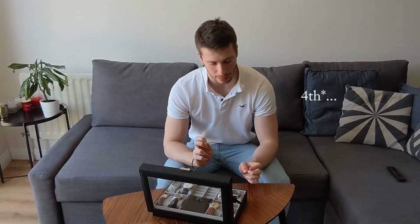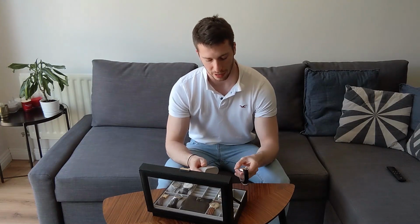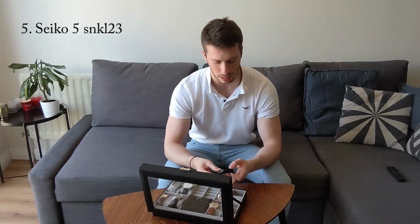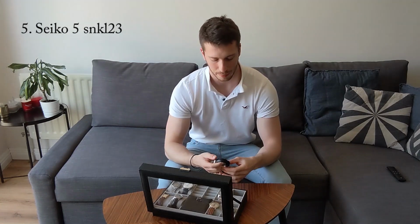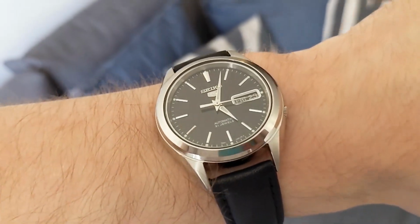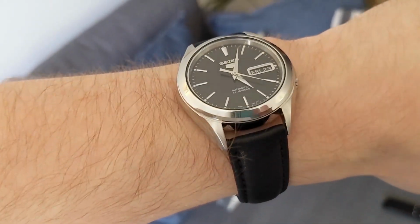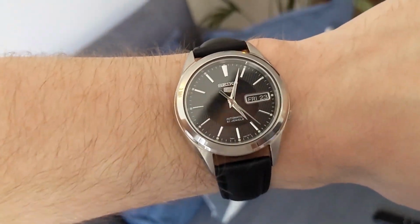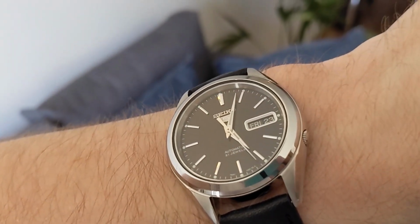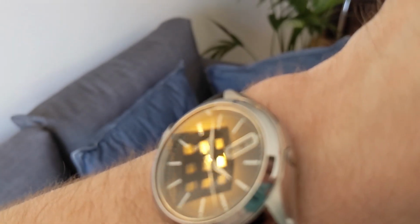Then the fourth one is something I bought online, which is this Seiko 5 reference SNKL23, if I'm not mistaken. 38mm dress watch, again, from Seiko. I replaced the original bracelet with this black leather band. I do think it works better. The original bracelet feels a bit cheap, so I think it's a nice upgrade. I think it's a very nice watch, especially for the price. I think it was £100 for new old stock.